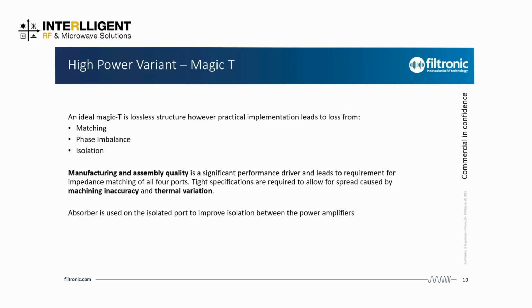Thermal variations will affect this as well. As it heats up, the waveguide will change slightly and again cause problems. And then you have to improve the isolation. So we use an absorber on the port that's not used, so you don't get power bouncing back towards other things and causing problems.